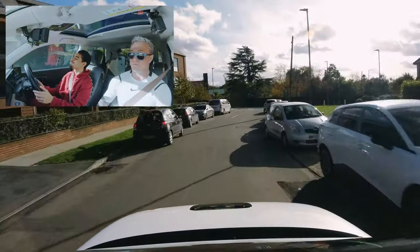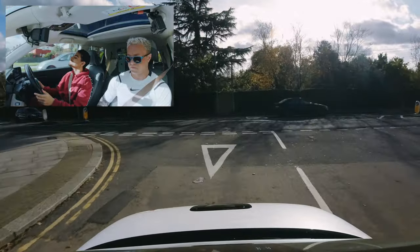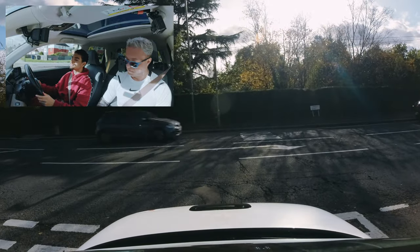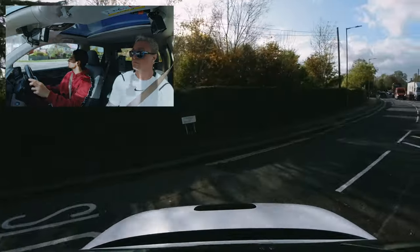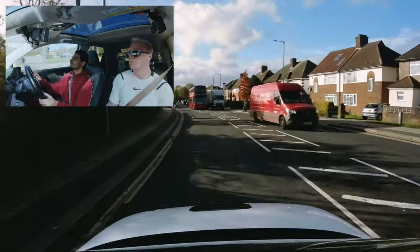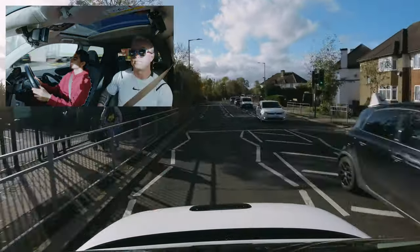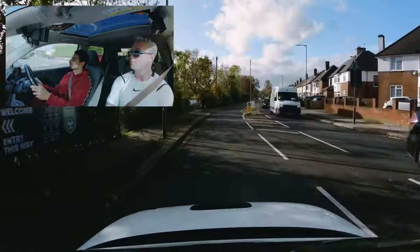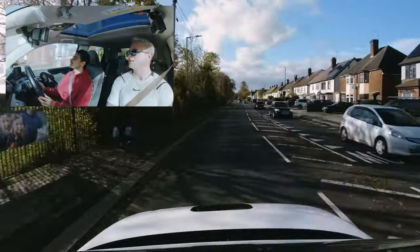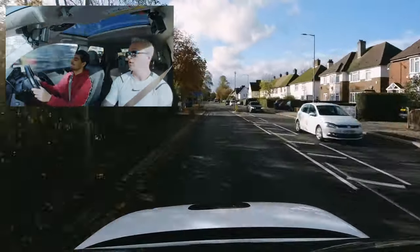Turn right. Tell the difference between the 20 mile an hour road, and it doesn't have signs. Correct.